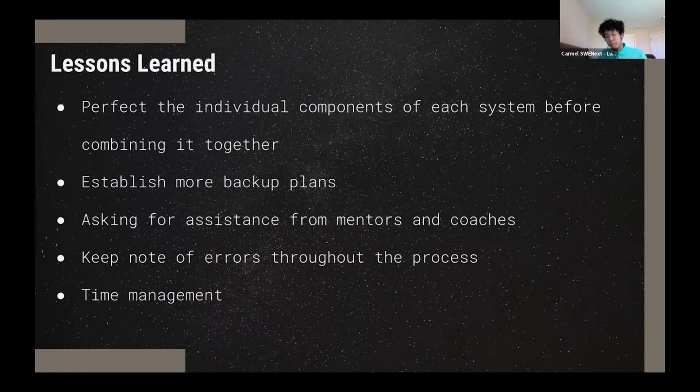And the third bullet point for the lessons that we've learned is asking for assistance from mentors and coaches. So thank you, Dr. Wayne, for helping us as a mentor. And by asking many of these mentors and coaches for coding help, hardware help, and communication system help, we were able to understand more about how each individual component played into how the overall CubeSat worked and how it contributes to the mission as a whole. So asking for assistance was a key lesson that we learned.